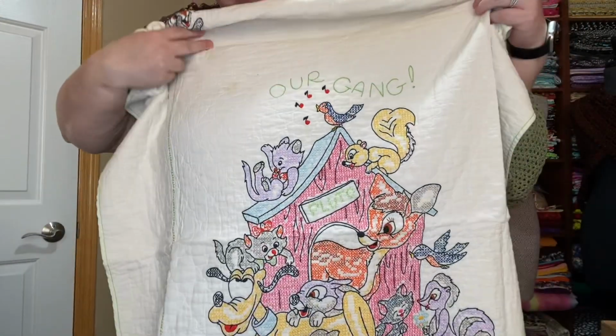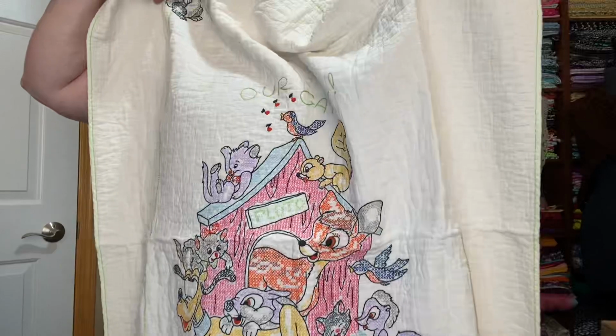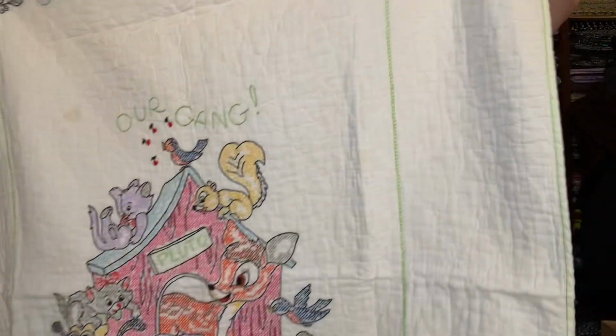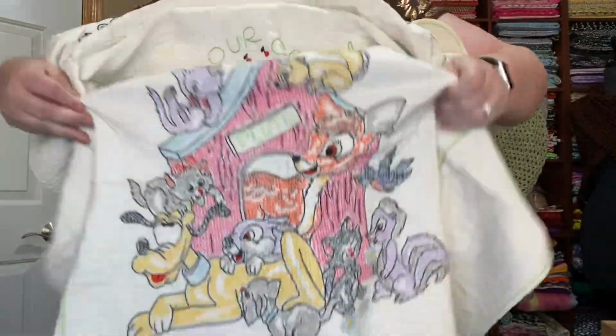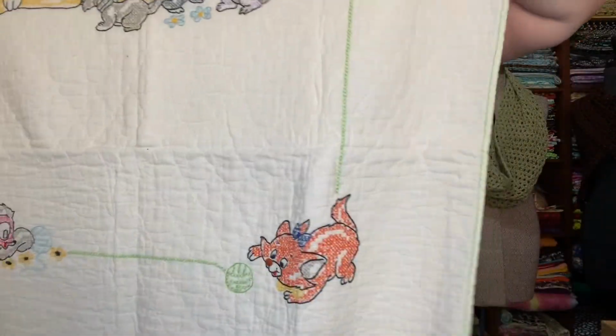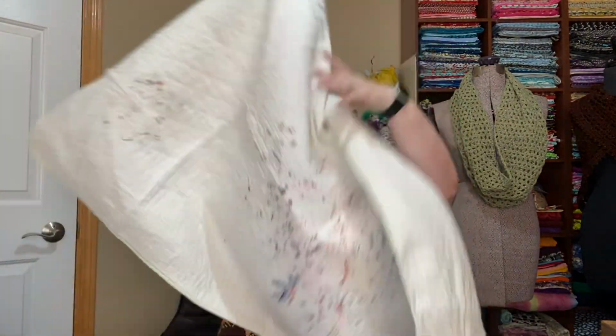Oh, well, who knows how old that stain is. But there it is. Look at all those little X's, just the border there. So there we go. Then we got a little fox, a little flower. Look at it. Okay, so this has many memories in it. Not crocheted, but still hand done.